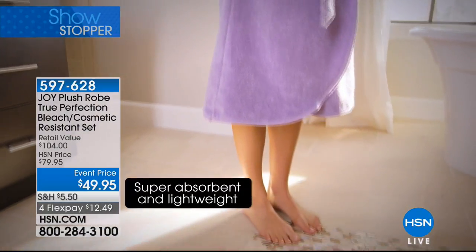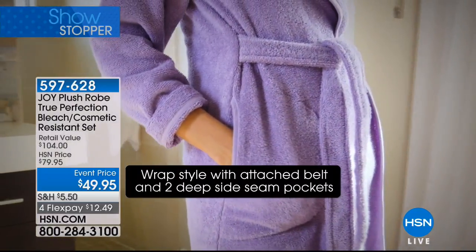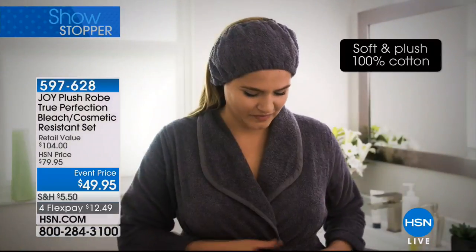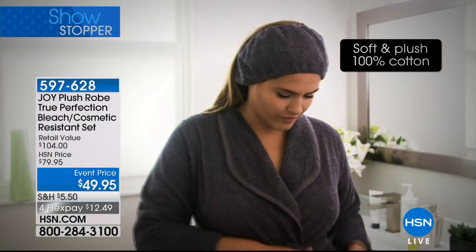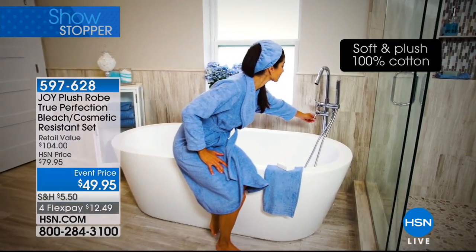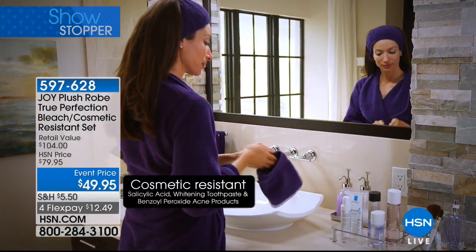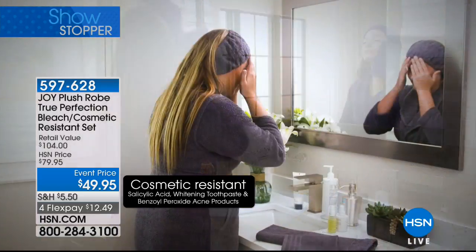We are talking about a beautiful robe made with hollow core cotton that gets even softer with even more loft over time. But most importantly, it is cosmetic safe, bleach resistant, so we're in the bathroom, right? Using all of our teeth whiteners and our acne medications, you never have to worry about it fading at all.